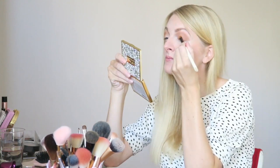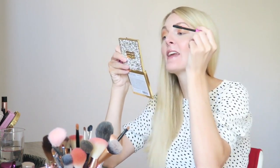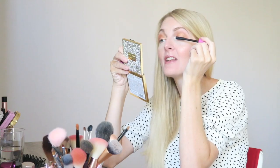Such a lovely palette, very pigmented. Then I'm going to apply my mascara, and it's the Essence I Heart Ice Cream Crazy Volume Mascara. I saw that this is a hit now on TikTok. I've been using it for years, to be honest. I really, really like it, although I really want to try the Princess one as well. Let me know if you tried that one.